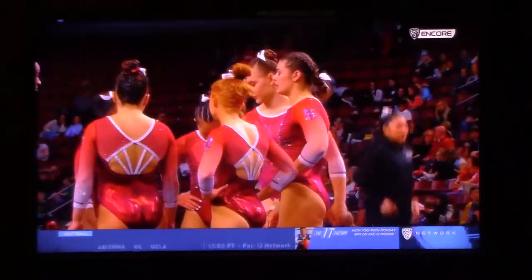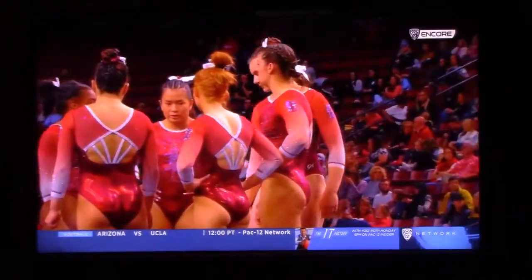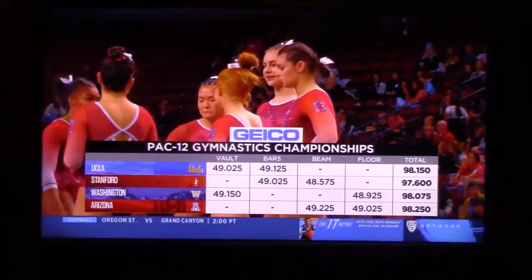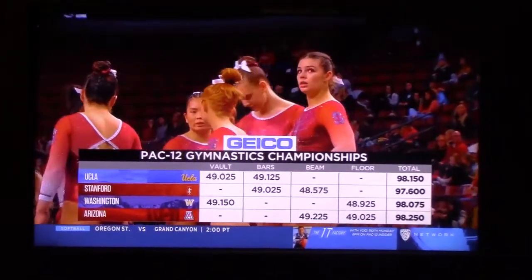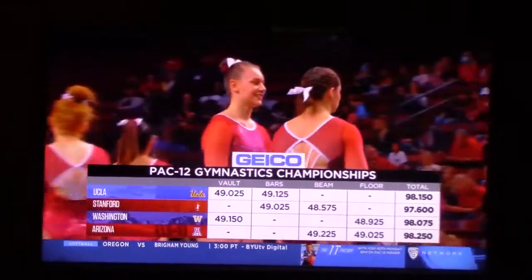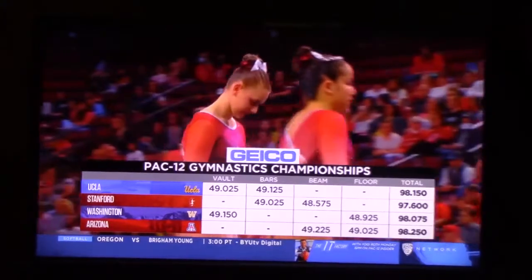And the judges rewarded her with a 9.9. It's not her highest of the year, but just behind it. It's a good answer. Stanford for the rotation, only a 48.575. They trail our leader, Arizona, by more than a half a point. And she's still got one more.